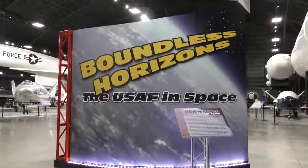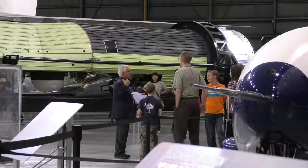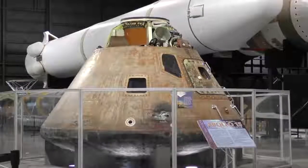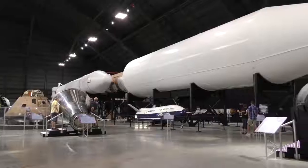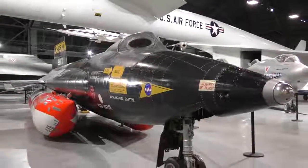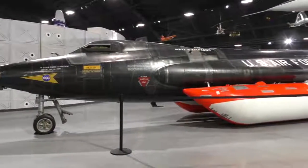When visitors come into the Space Gallery, they can see more than 20 significant Air Force space vehicles, from representatives of all the human spaceflight programs: Mercury, Gemini, Apollo, some shuttle equipment, and also the gigantic Titan IV space launch vehicle, and a lot of stuff in between. There are a few X-planes in there that do double duty as research aircraft, but they contributed to the space program as well. The X-15, the fastest thing ever, is in there.